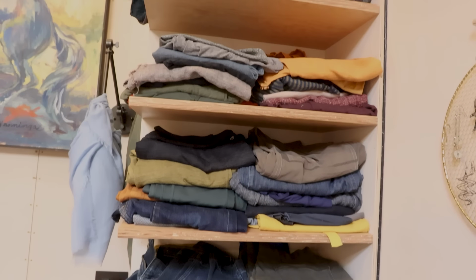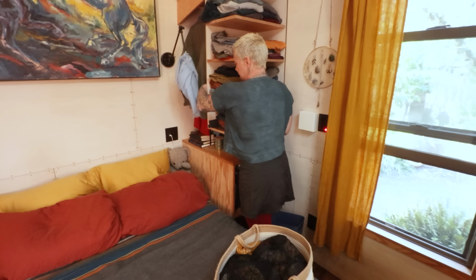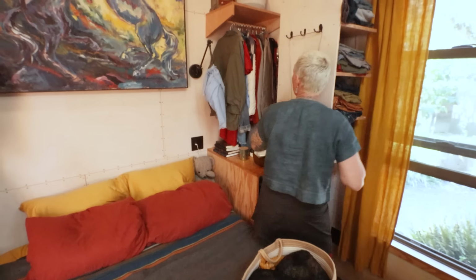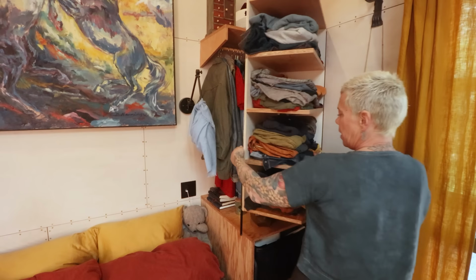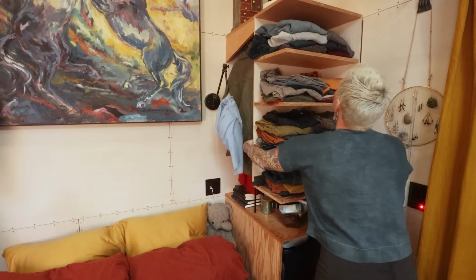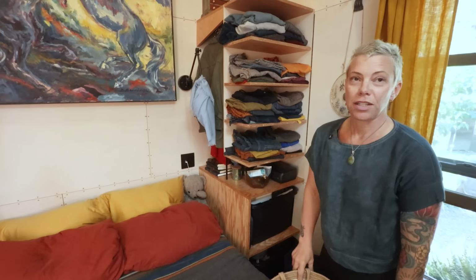One thing about this closet system that I designed was back here, I designed this system so that you can open this and you can get back into hanging clothes here, which we don't use often, but they're there if we need them. And then this just closes. And it's, again, super accessible and practical.